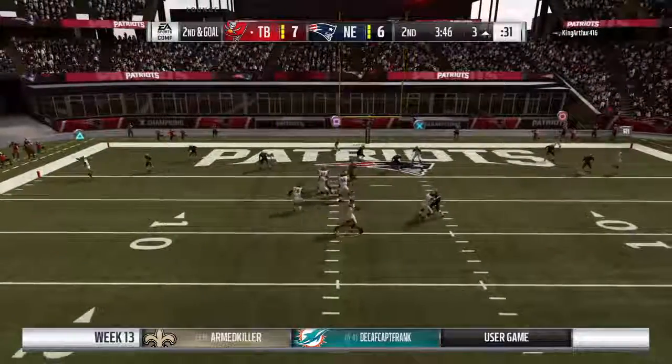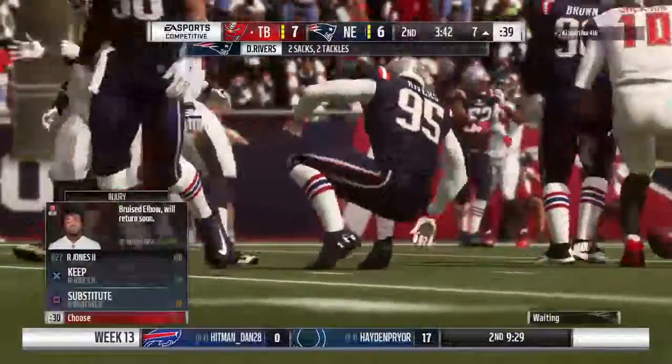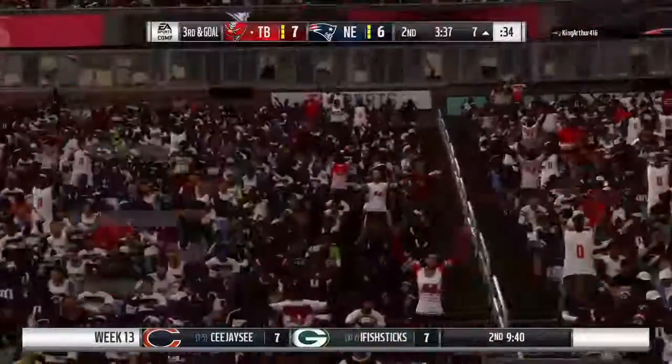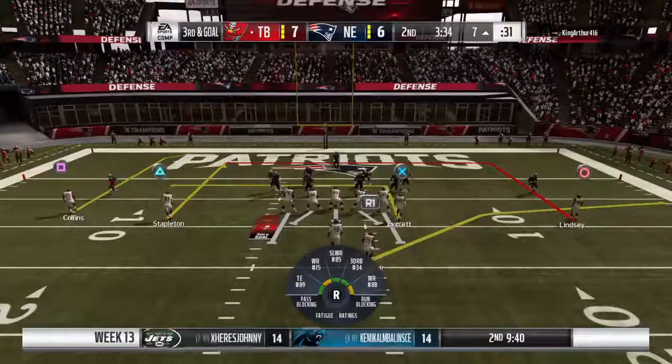Now back to throw. Feeling the pressure here and taken down. A sack back at the 7. Derek Rivers, he's the one to get him, and that's sack number 7 for him on the year. All right, now, lucky 56.